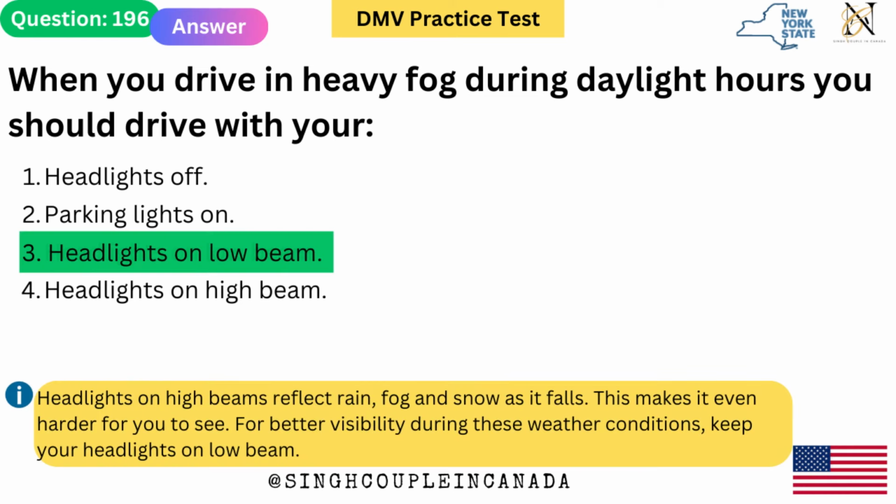The answer is 3. Headlights on low beam. Headlights on high beams reflect rain, fog and snow as it falls. This makes it even harder for you to see. For better visibility during these weather conditions, keep your headlights on low beam.